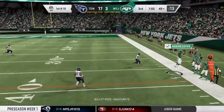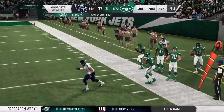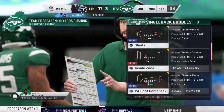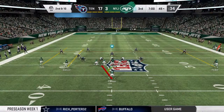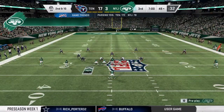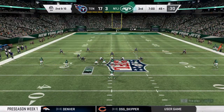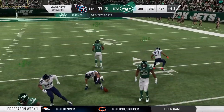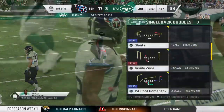Back to throw. Jones. And that'll be incomplete. The former Clemson Tiger, Sharon Peake, was the target. And that'll bring up 2nd down. So now 2nd and 10 after the incompletion on 1st down. Here's Jones. Throwing again. Firing quickly, but it's incomplete.